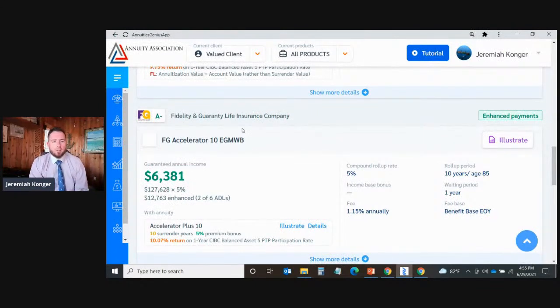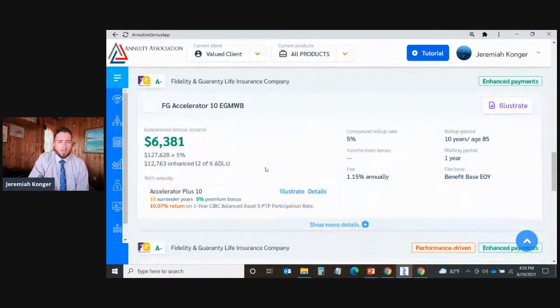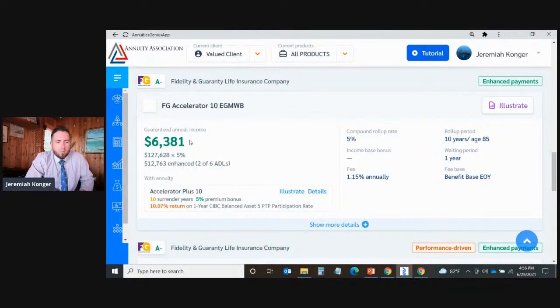Okay, so we're looking at a hypothetical example showing us the guaranteed income on this particular annuity. The example that we're using in the data is a 60-year-old male in the state of Florida. The annuity is structured for single life income, and we're putting in $100,000 and deferring it over a 5-year period, turning income on year 6 of the contract. And we'll see that that's going to generate us a guaranteed annual income of $6,381. So that's our minimum that we could ever expect from the F&G Accelerator 10 with the guaranteed lifetime withdrawal benefit or guaranteed lifetime income rider.